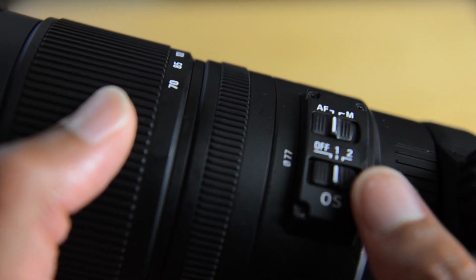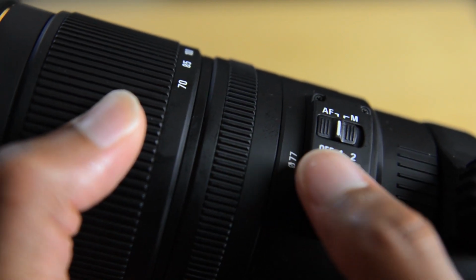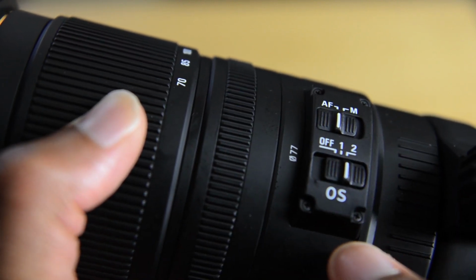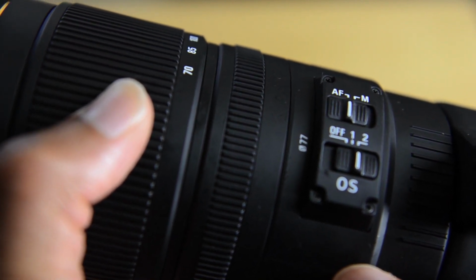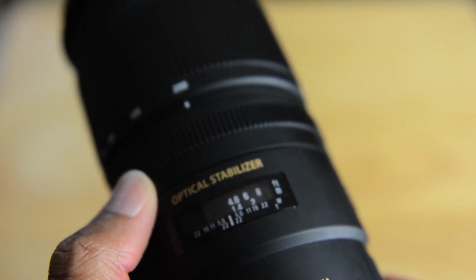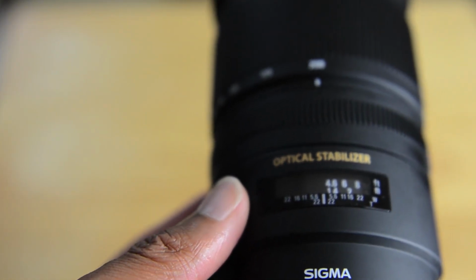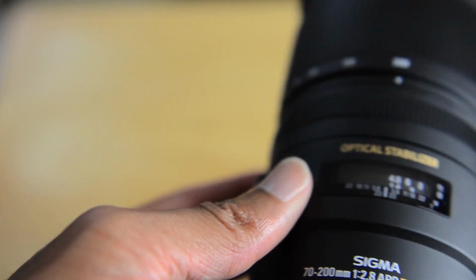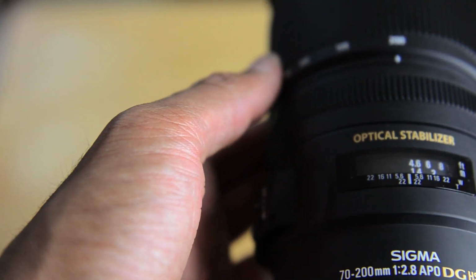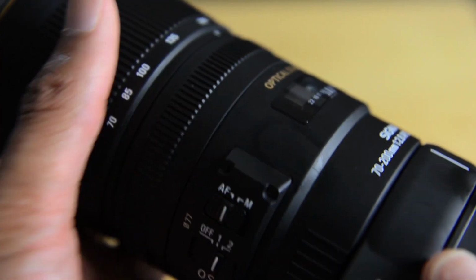And Sigma, they have a deal that's a bit similar to Nikon's in terms of how the stabilization works. Of course, you've got off, you've got mode 1, which stabilizes in all directions, and then you've got mode 2, which basically only stabilizes on one axis. So if you're panning, say for example, you're following a bird in flight, and you're panning across this direction right here, the lens is not going to stabilize in the direction you're panning. It's just going to stabilize in this direction here, because it figures that you're deliberately panning this way, and any movement this way it figures to be shake. So that's how that works. It just stabilizes on one axis.